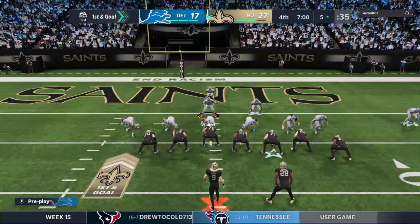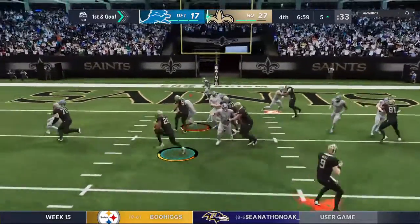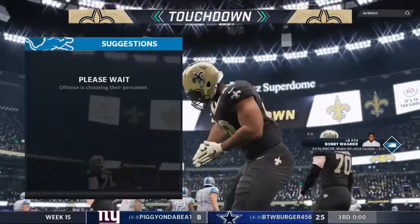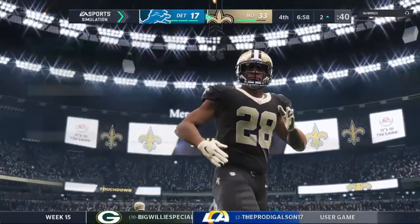A good chance now to put this game on ice. This is first and goal. They'll try to run it in with Murray. And he is in for the score. Touchdown, New Orleans. Latavius Murray. Touchdown number 22 on the season.